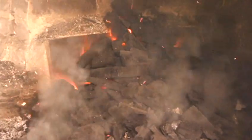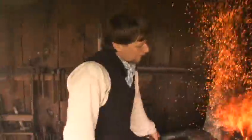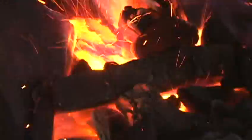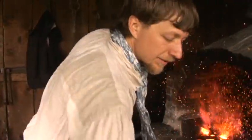To forge the nails, charcoal was used to fuel the fire because it was able to reach a temperature much beyond the melting point of iron. Eventually, when the fire settles in a little bit, you've got a nice little hot spot to heat your nail. And all you need to heat is probably a half inch of metal to make a nail.